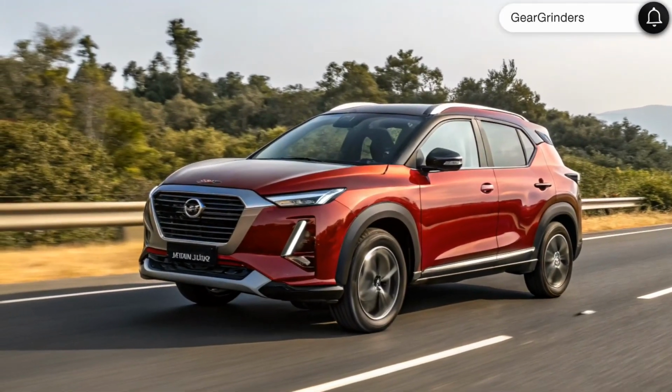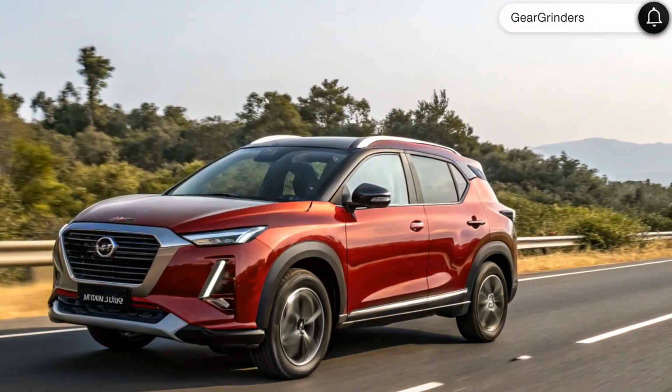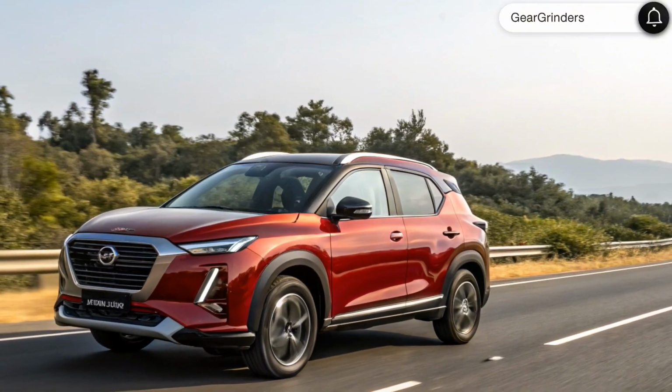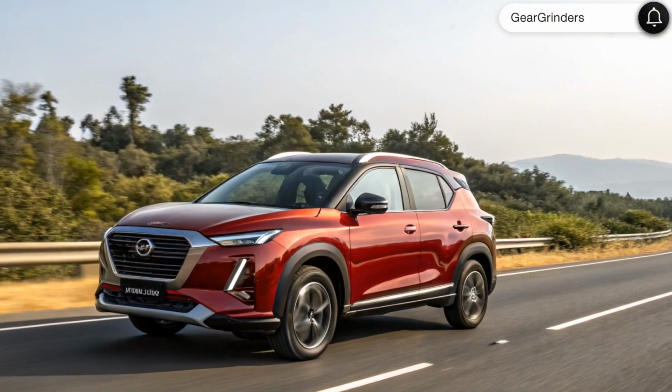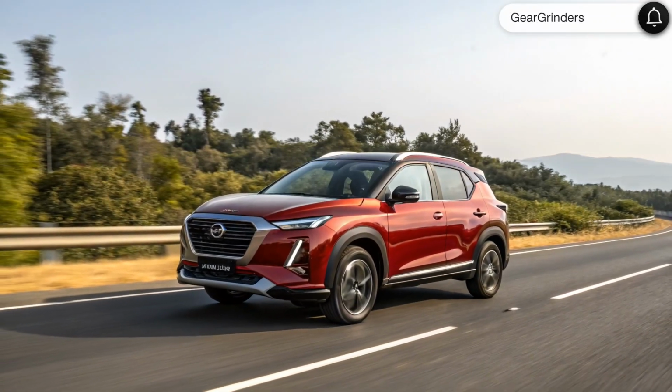Performance and engine. The 2025 Magnite is powered by a 1.0-liter turbocharged petrol engine, producing 100 horsepower. This engine delivers a blend of power and efficiency, making it suitable for both city driving and highway cruising.